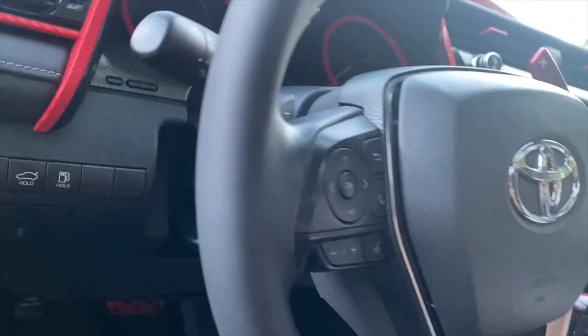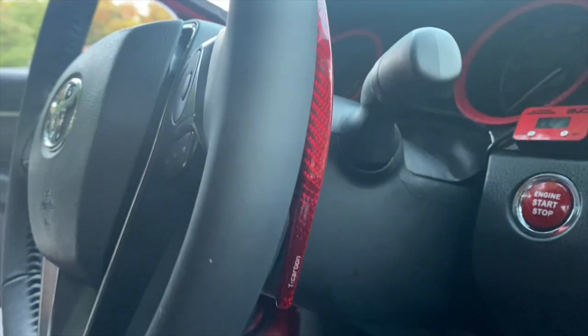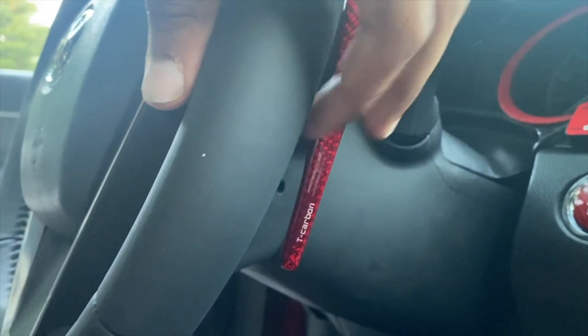All right, so after that, you want to locate the three holes inside your steering wheel. You got one right here. If you look underneath, there's another hole right there. And then your other hole is right there in between the pedal shifter and steering wheel.